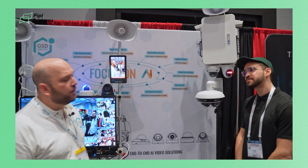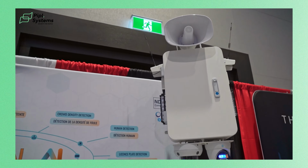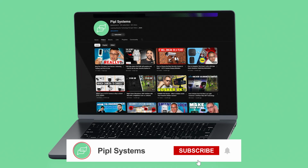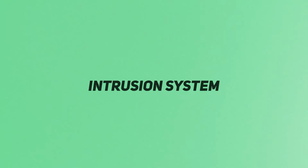I also mentioned the deterrent factor, but there are active deterrent cameras with literal red and blue lights on them that will scream and flash as soon as someone comes into your backyard after hours. You don't believe me? Well, again, go watch our video. It's honestly a pretty cool tech.